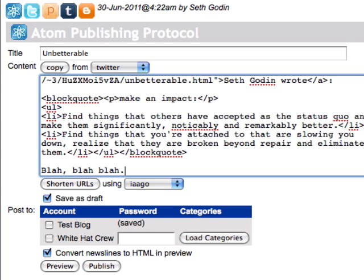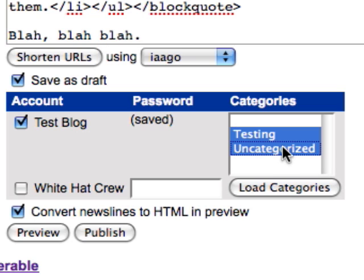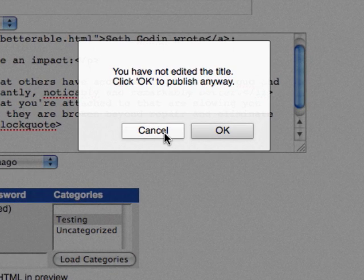Now once you've finished adding your comments, you click the checkbox next to any of your blogs you want to publish to, and then a list of categories for that blog is displayed. You can select one or multiple categories by holding down the Control key on Windows or the Command key on Mac, and set any other options you want to. For example, whether to have WordPress save the post as a draft or whether to make it publicly visible immediately, and then click Publish.